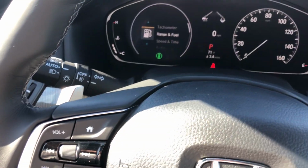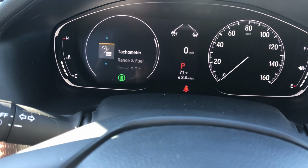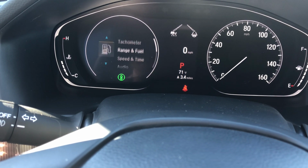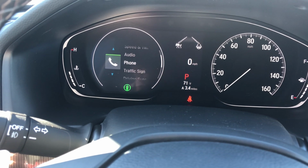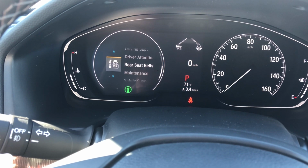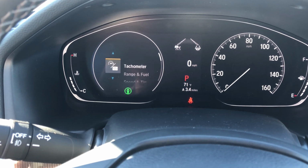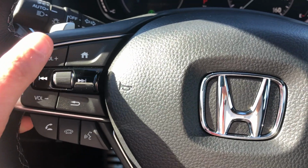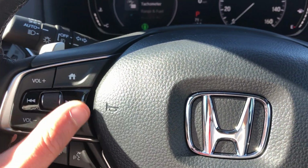Now, we've got some more home menu options up here. As I select that, we'll just thumb through this quickly so you guys get a nice little visual. If you have any questions about what we're looking at here, feel free to drop a comment down below. I'll do my best to answer those questions. You're going to have your volume control, your music, stuff like that, between different stations, sources, all right there.